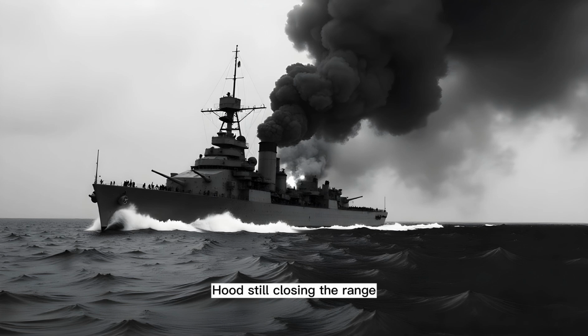Hood, still closing the range, received the first blow. A shell from Prince Eugen hit her upper deck, sparking a fire near the aft secondary armament. But the fatal strike would come moments later. Aboard the German ships, there was no celebration, only stunned silence. Admiral Lutyens, a cautious and formal man, gave no triumphant orders. The Bismarck had just delivered the most devastating single blow in modern naval history. But the fight was far from over.